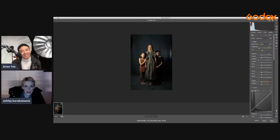Now, I feel like she's a little bit too bright, so I'm just going to reduce the highlights there. Back it up a bit. I know I said that before, but the color looks great.